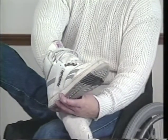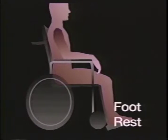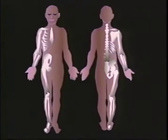Check inside the shoes for any rough seams. Additionally, make sure that the footrest on your wheelchair is adjusted correctly. If the footrest is too high, excessive pressure on the ischials will occur. If the footrest is too low, you will slouch, which will put pressure on the tailbone. When lying down, the susceptible body points vary depending on the position you are in.